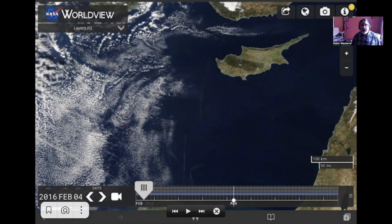So you've still got the clouds here to the west, but over Cyprus, it's a beautiful, clear day and the chemtrails are nowhere to be seen, blue skies. So that's not the only example that Margo and I have seen of NASA cutting and pasting. It's just the one example that has stayed in my mind and I could go back and find easily. So now let's listen to what Margo has to say.